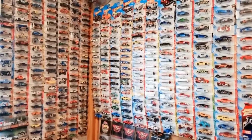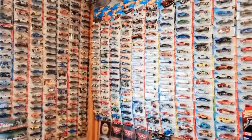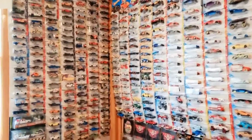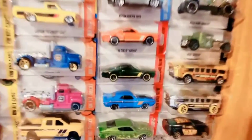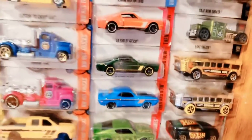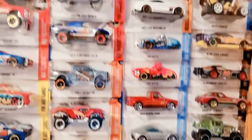So we'll start taking a look at the die cast in Showroom B, and it begins here in the corner with these 2 displays. These are Hot Wheels Mainlines, and they pretty much pick up where the Mainlines left off in Showroom A, which I believe last year was 2015. So now starting down here, these cars are 2016 through 2019.